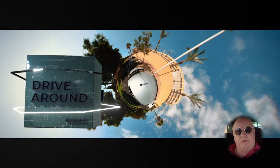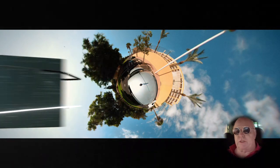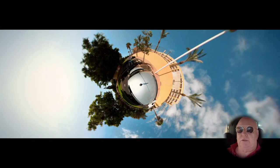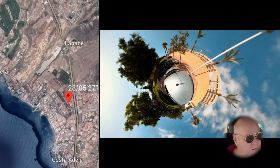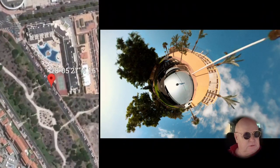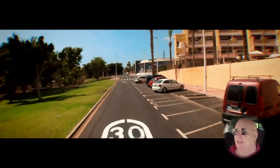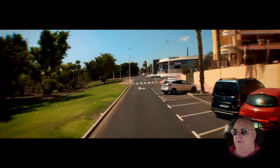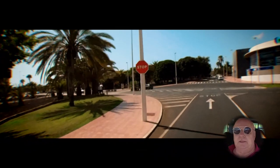So the camera's on the roof. We're at the back of the Duke shops, in between La Caleta and San Jimeno. Fañabé, actually. Okay, a little bit of a drive around. So we're coming to the main road now, and we're going to go straight across behind the Duke shops and then come back round by the old market there. Okay.